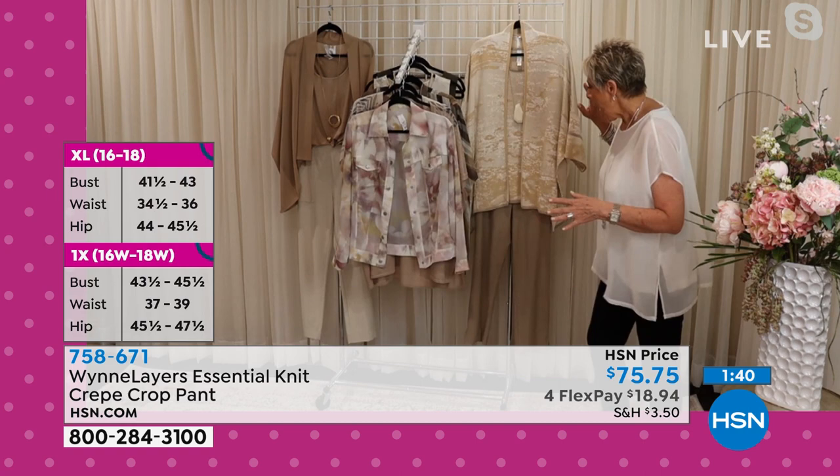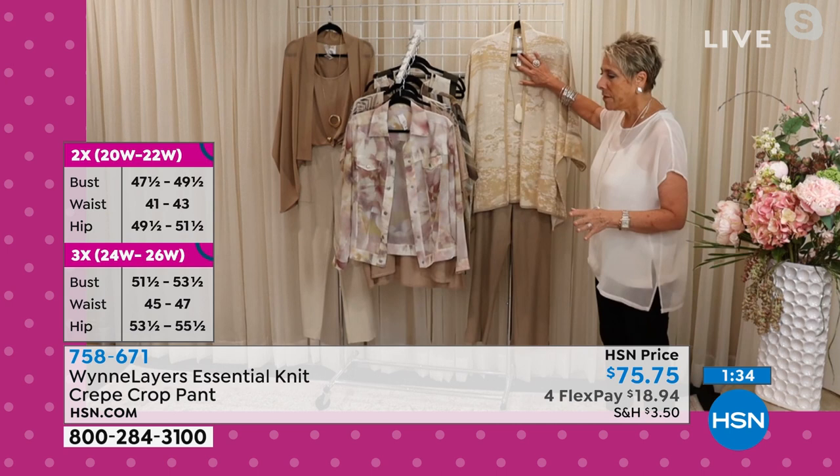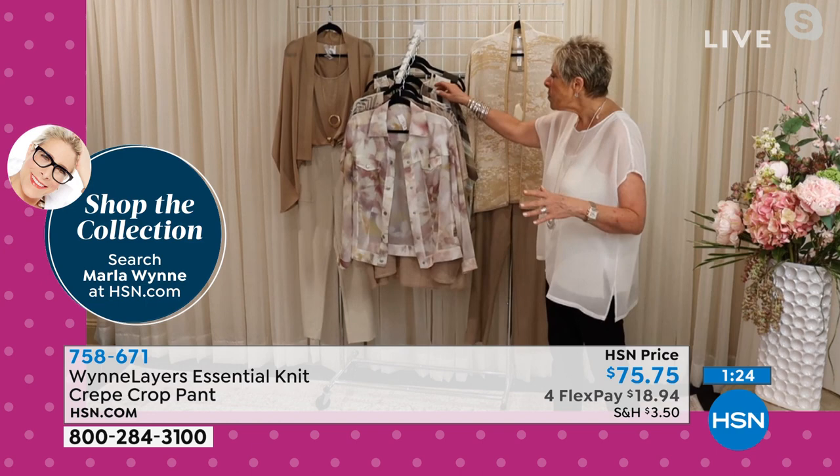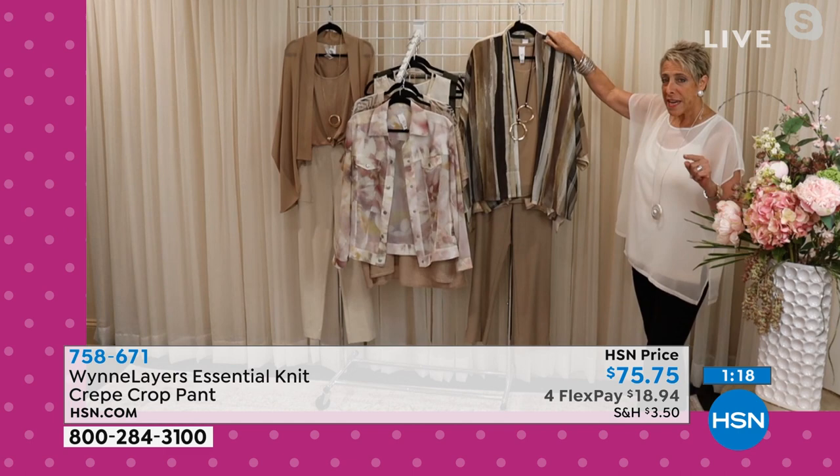So if you were lucky enough to get this piece, which is this gorgeous bird's eye jacquard that we did, look how perfect it goes with the mink. What a gorgeous look that is, just beautiful. Or you can take this little stripe piece that we have, go on to hsn.com, you'll see how that ties back.